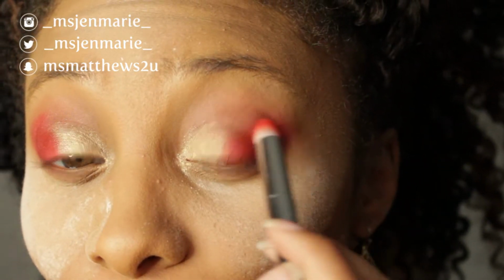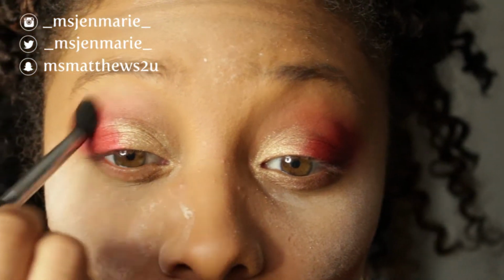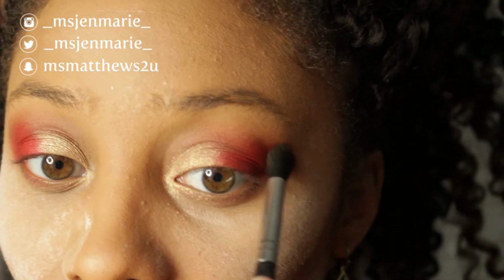In hindsight, I should have really put on actual primer as opposed to just using my concealer slash foundation as a primer, but it is okay. We can't turn back the hands of time now. And then I'm just gonna go and just blend a little on the outside to just kind of diffuse it a little bit, but I'm not touching the actual shade that's on my eyelid right now.